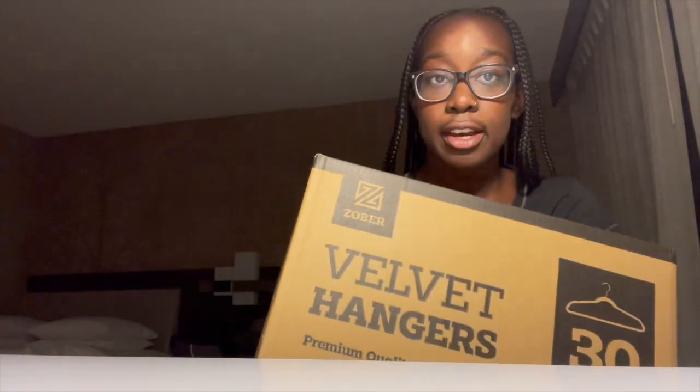Okay, so starting off, I got a pair of hangers. These are velvet hangers. I got them in a brownish color, and I think they're really, really cute. I got two sets of that, so I have like 60, which is helpful because I have a lot of clothes.